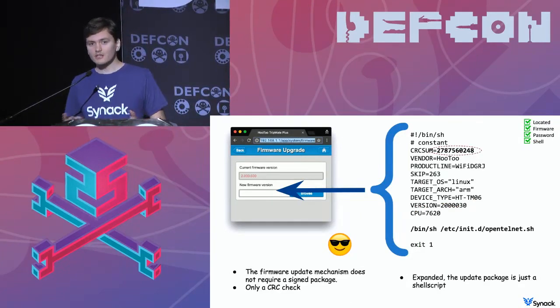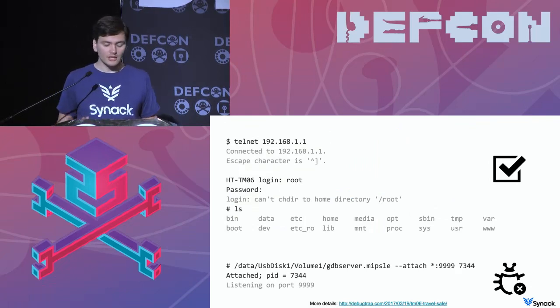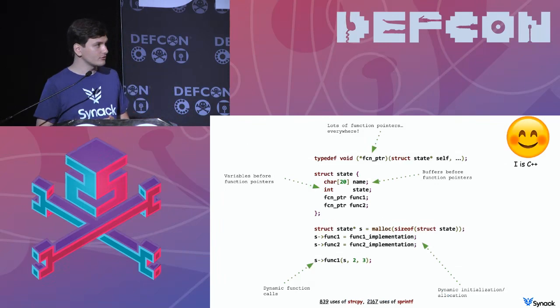It said there was an error in updating the device because I did an exit once, so it automatically means that there was a problem. However, doing this action enabled Telnet, and I was able to receive a shell. I was able to execute commands and essentially do dynamic analysis, download the debugger, attach to any services, etc. So this was very happy news for me.